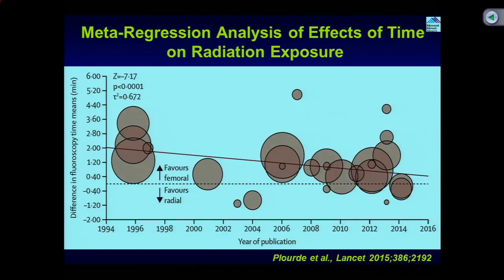the size of the study, which is the size of the circle, and over the years where these 24 studies have been presented. As you can see, the majority of the studies favor femoral in terms of difference in fluoroscopy mean time, that you are lower with femoral versus radial. Of course, some studies are outliers, but very important, the difference, which used to be 2 minutes back in 1994-96, has now become 30 seconds.